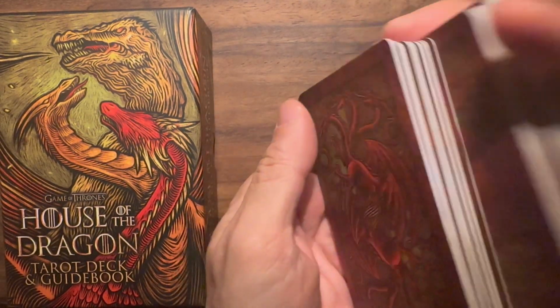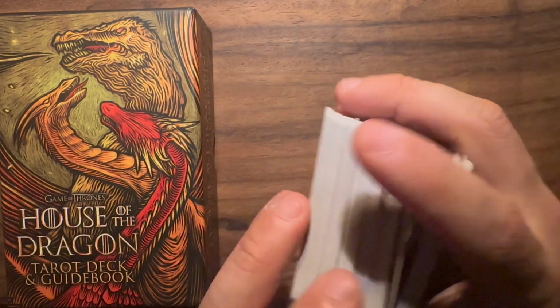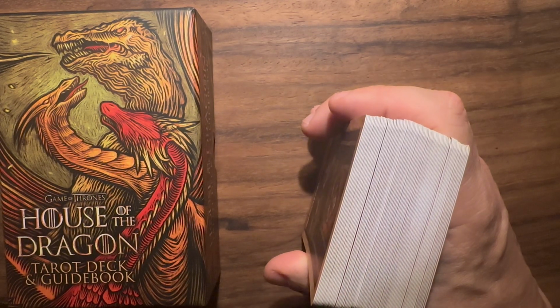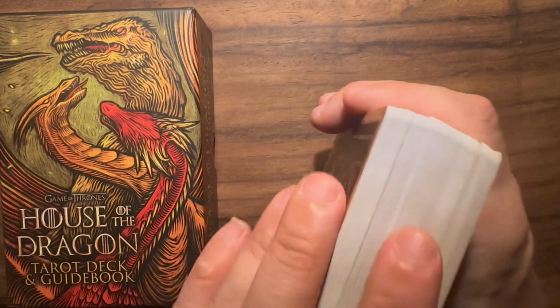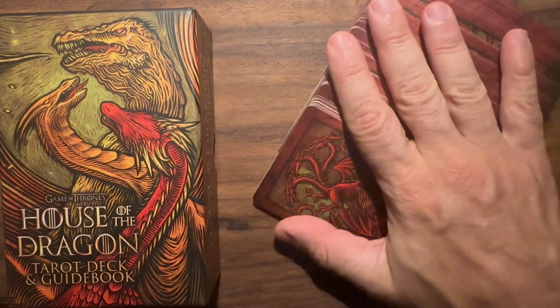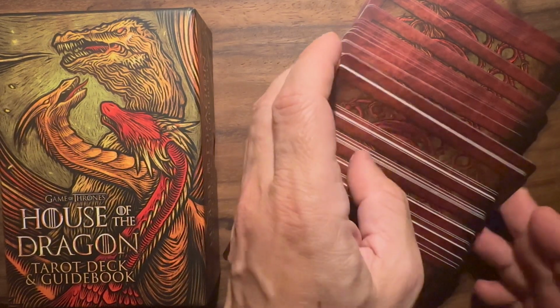So it's pretty good. I just haven't been able to connect with this deck, you guys. They have peep cards in here. And so connecting with peep cards for the minor arcana has always been a little bit of a challenge for me. So that's one of the reasons why I haven't been able to connect with this. But anyway, if you do a spread with this deck, it works pretty well.